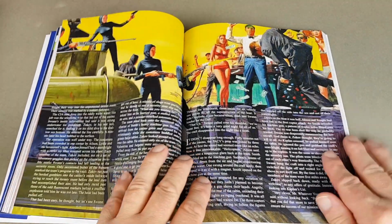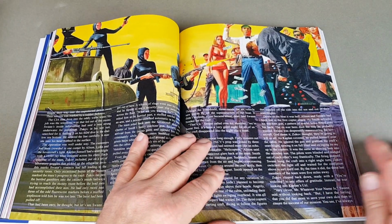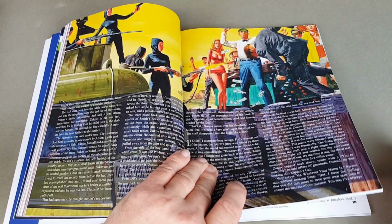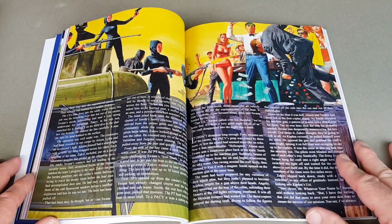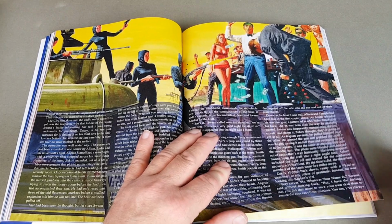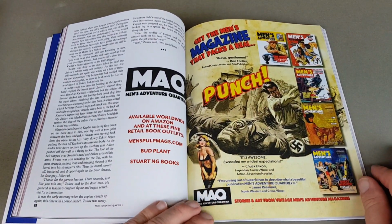And I'm not sure, but I think this is the biggest issue yet. Really, really thick. I'm not sure how many pages. Let's have a quick look here. I think we're looking at close to 150 pages. In actual fact, it's more like a book than a magazine. It really, really is great stuff. There are all the previous issues that we just had a little look at.